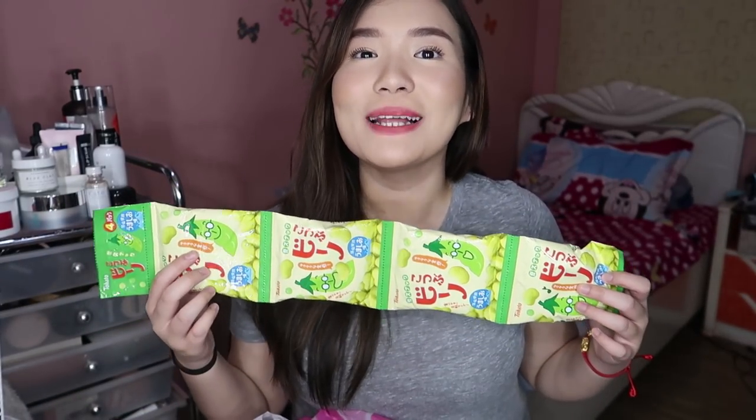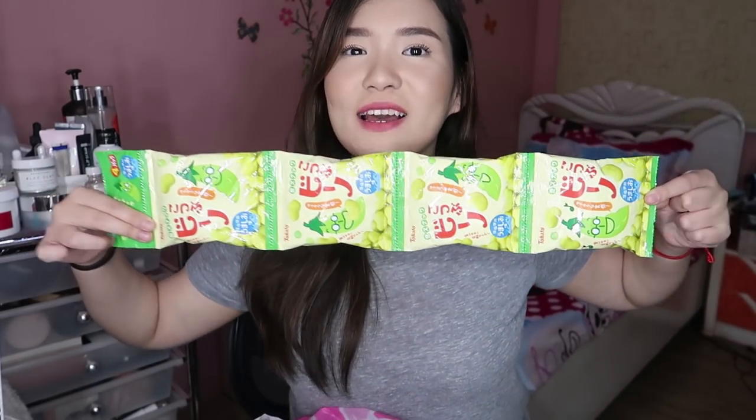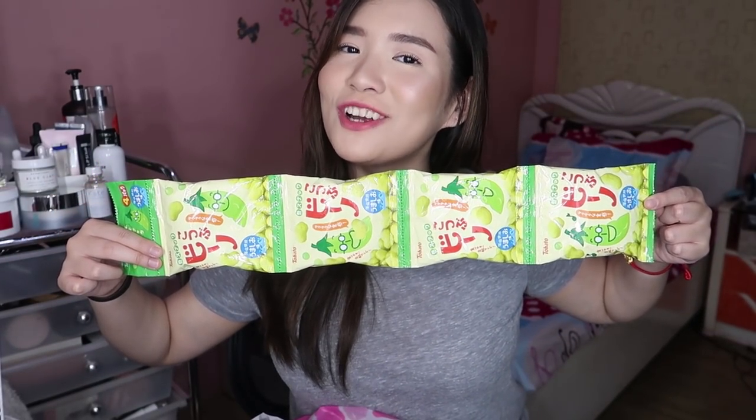I'm just gonna start with the food items that I got. Pop beans. Patani. Yun daw, patani. So, bumili ako ng patani snack. 100 yen, guys. 100 yen.